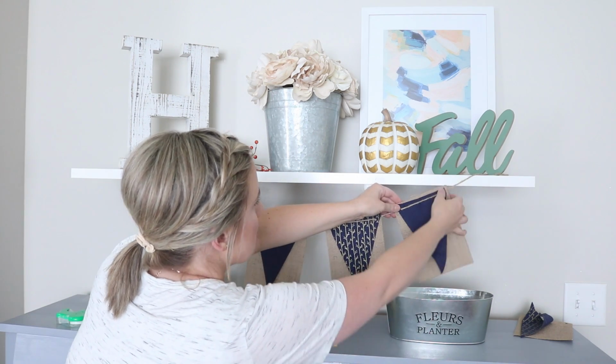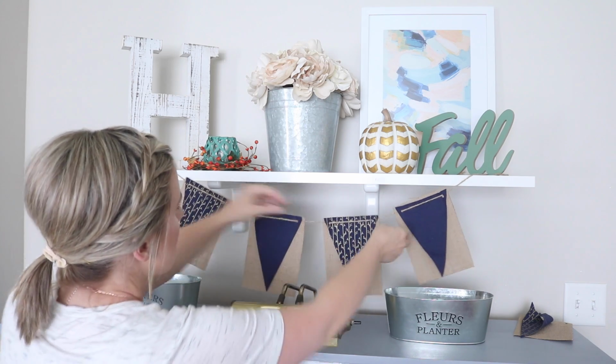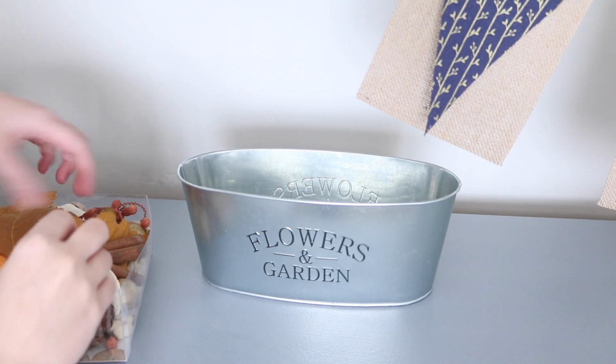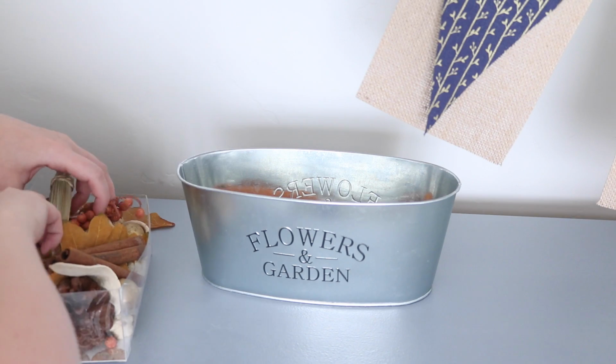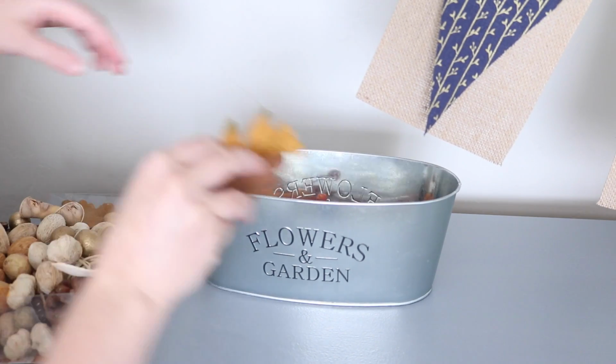And oh my gosh, this fall sign, it's like in every single shot. I did keep it in the kitchen. I was just kind of moving stuff around. That's something that I recommend doing, is not having your heart set necessarily on things going in one particular spot. Just kind of have an open mind to moving things around and changing them after the fact.